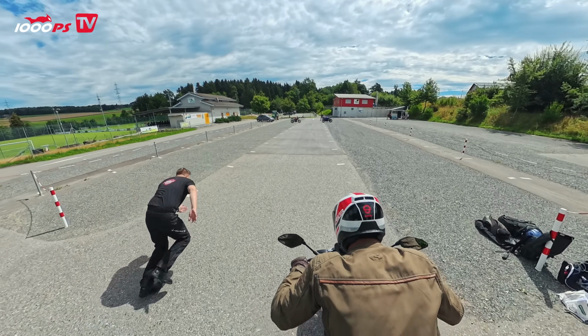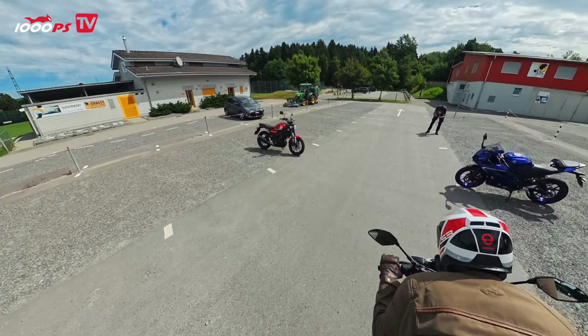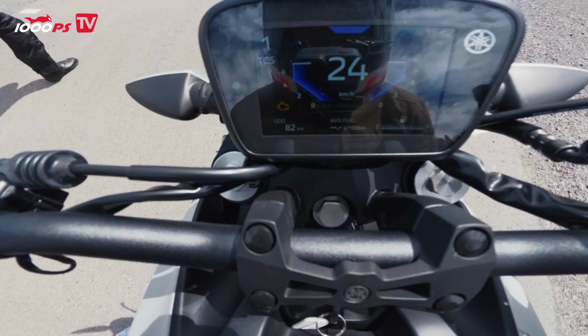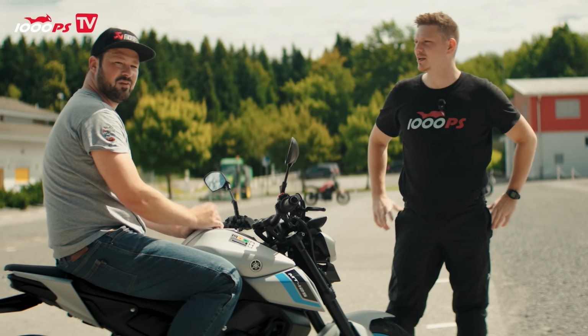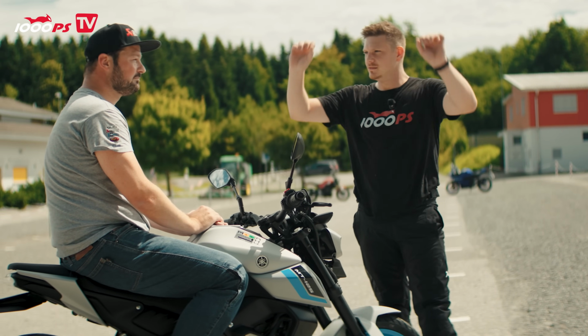Frankie, you didn't stand a chance there, did you? Yeah, a little at the start, but then full power. I even got into second gear, but acceleration isn't everything after all. Now let's take a look at what a 125 engine can manage on the motorway in Switzerland, where 120 kilometers per hour is allowed, shall we?